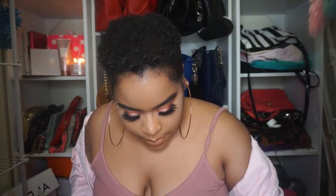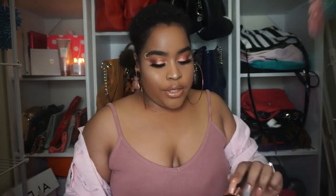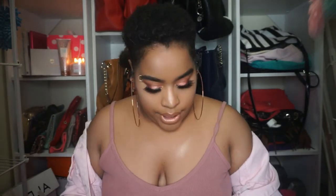Y'all, I mean, do I really need to keep going on? Do I need to keep piling this on and just showing y'all this amazingness? Like, that ain't even a word. I'm just making up words. I'm so excited. I don't have collarbones because I'm team BBW, but if you had collarbones, put it on your collarbone. Put it on your shoulder, bitch. Just, you know, we out here.